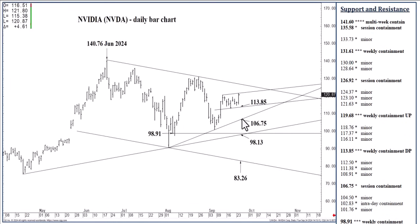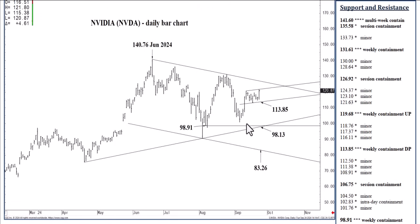For you 1 to 2 day swing traders, 2 to 3 day swing traders, closing below 113.85, 106.75 is likely. We could bottom out here for a day or so. But closing below 113.85 means exit long positions if your time frame is anywhere from 1 to 2 weeks, maybe 3 to 5 weeks, and consider reversing and playing the short side into the upper 90s within a week or two, where we could bounce into later October. And if settled below 98.13, then we expect 83.26 within another week or two.